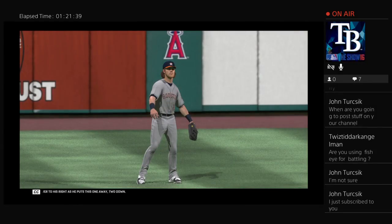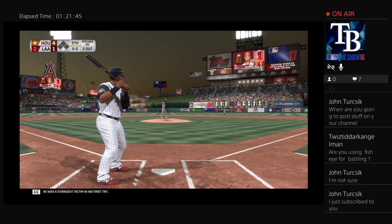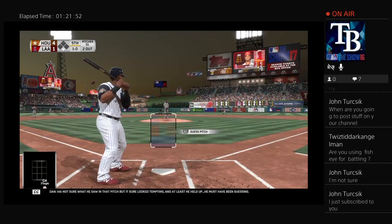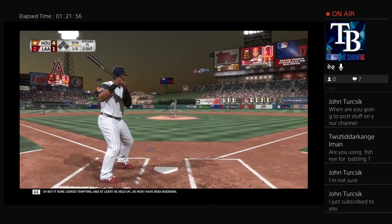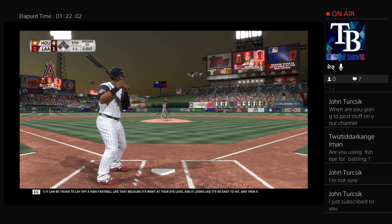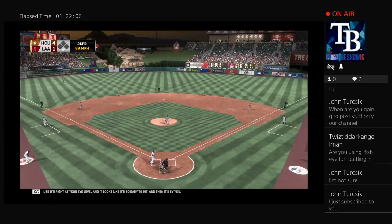2 down. The batter at the plate, Martin Maldonado. He was a strikeout victim in his first try. Check swing, but he held up in time. Ball 1. Not sure what he saw in that pitch, but it sure looked tempting. At least he held up. He must have been guessing. Chased a bad one there. 1-1. It can be tough to lay off a high fastball like that because right at your eye level, it looks like it's so easy to hit, and then it's by you.